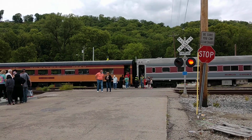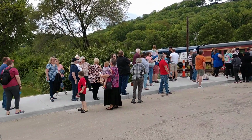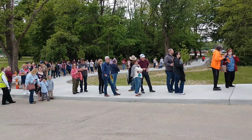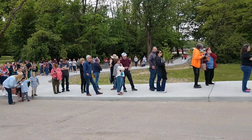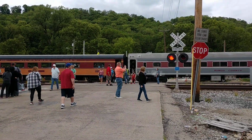So here at Idaho Street is where they're disembarking, and then the next group is getting ready to leave on their two-hour North Bend Flyer excursion. This will be the third trip of the day, 3 o'clock in the afternoon.